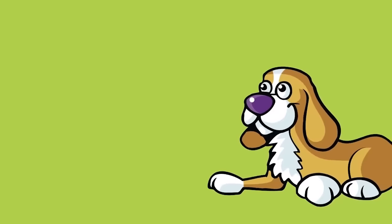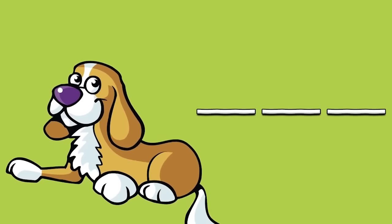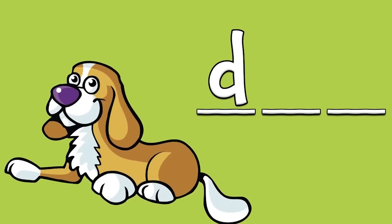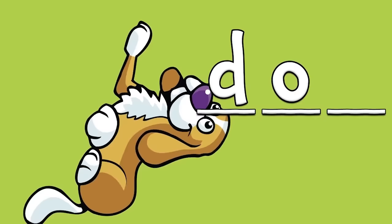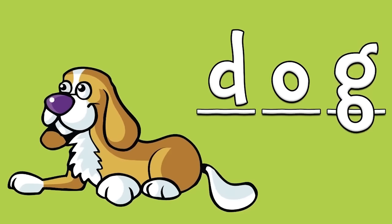Dog. Dog has three letters. What's the first letter? D. That's right, the first letter is D. What's the next letter in dog? Great job, it's O. One more letter. What is it? Way to go, it's a G. D-O-G spells dog.